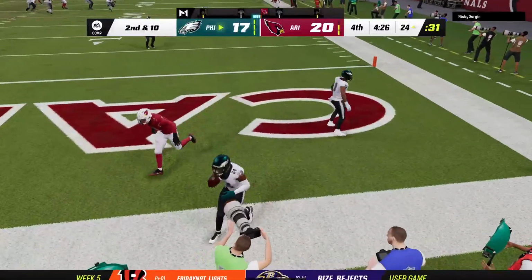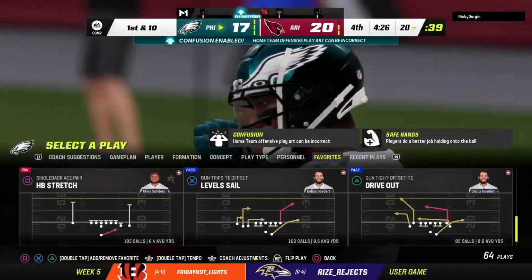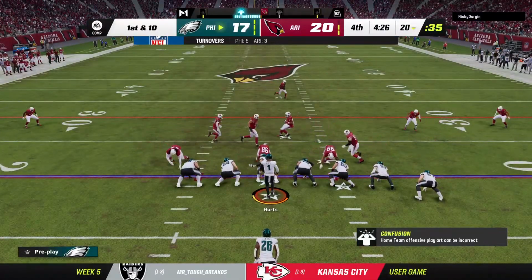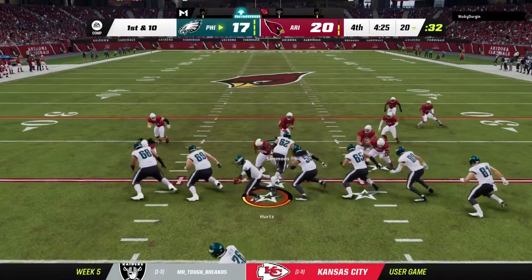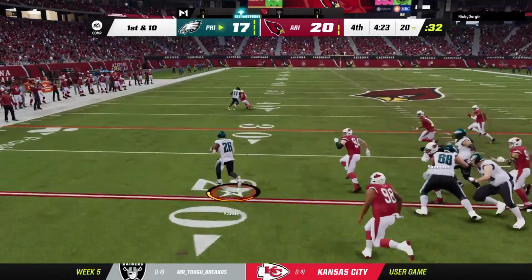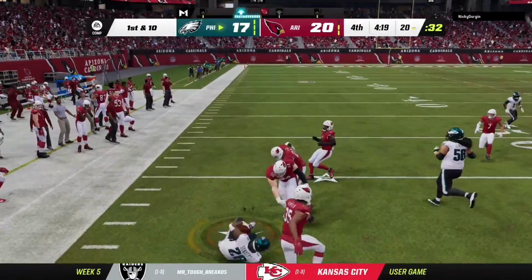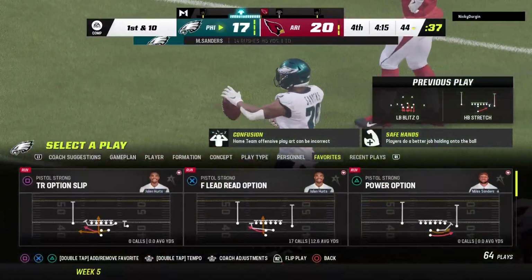And look at this. They get the turnover they needed. It's intercepted. Picked up by James Bradbury. And the Eagles are right back in this football game. Hurts and the Eagles come up here 1st and 10 at their own 20-yard line. They'll start with a handoff to Sanders. And he's got room. And he'll get this one way up just shy of the 45-yard line.